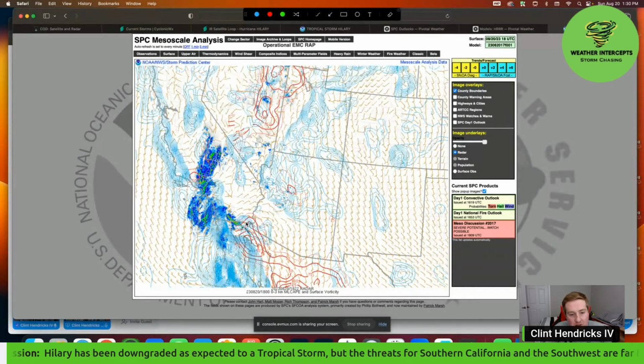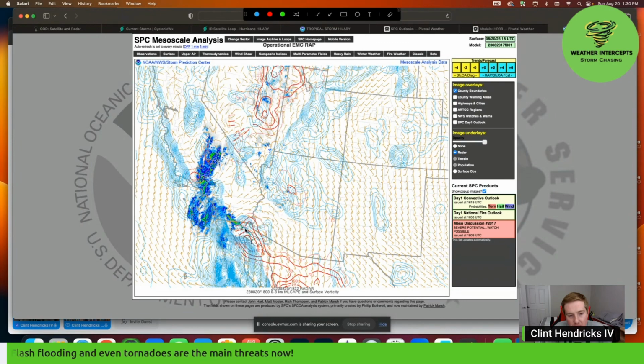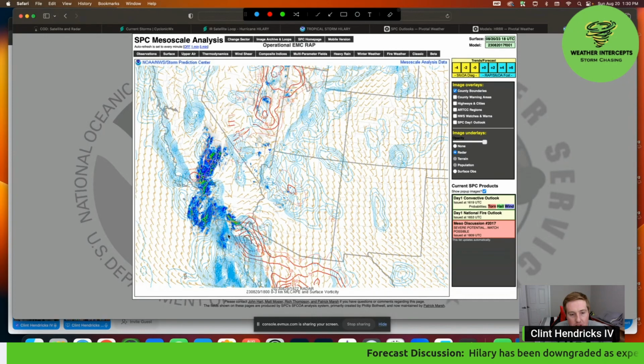This is the mesoanalysis page here on the Storm Prediction Center. We can see some of the ongoing rain right now. These red lines, that's where the instability and those warmer temperatures, maybe some more sunshine is taking place. And then these blue lines, that's where you get a little bit of surface vorticity. So you get some of that wind shear, winds coming together, and that can create enough lift for potential firing of those thunderstorms.